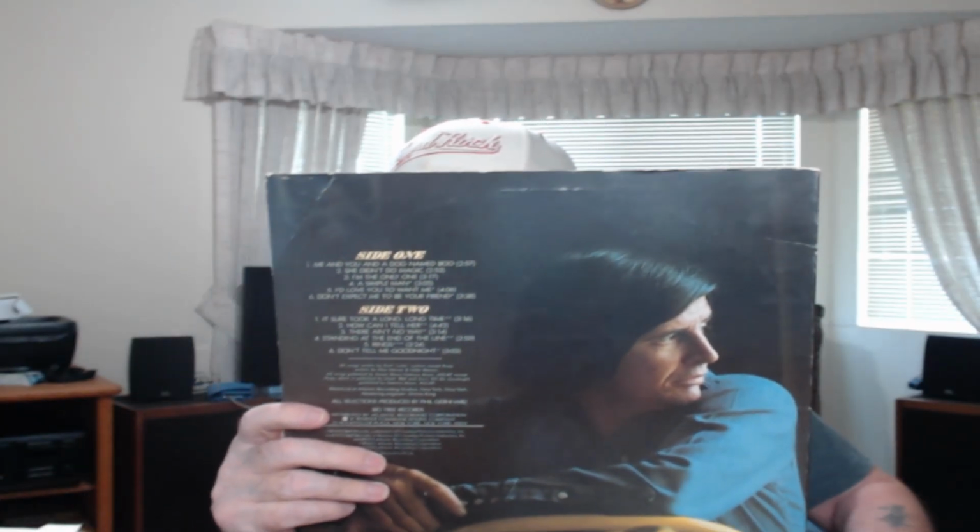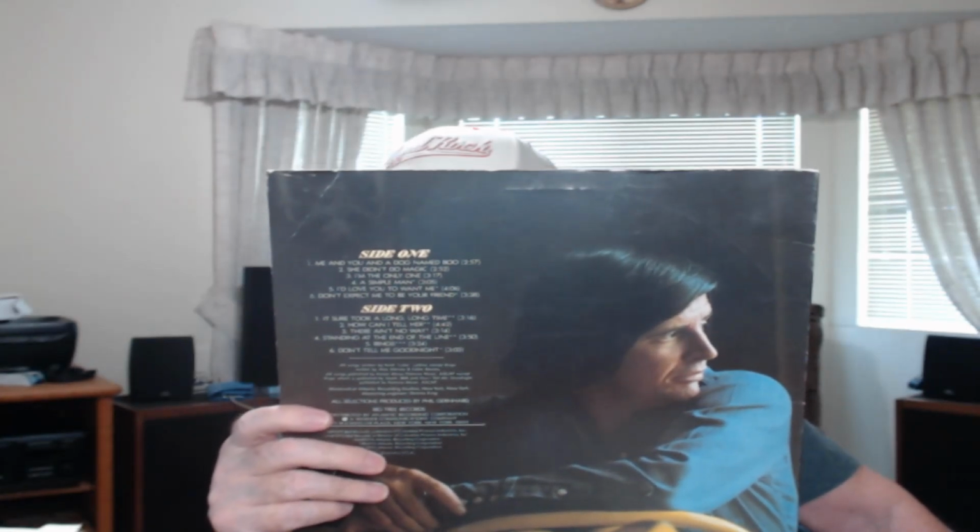I call it folk. I don't think they call it folk in Discogs. Let's see what they're going to call it. They called it rock, soft rock and pop rock. I can deal with the soft rock. Pretty slow. But he did have some top 10 hits, including Me and You and a Dog Named Blue. Remember that one? That was a pretty cool song. I actually remembered the words to that one this morning.